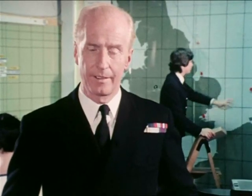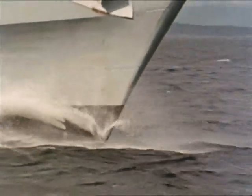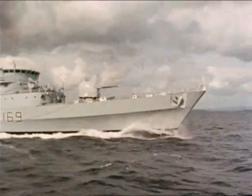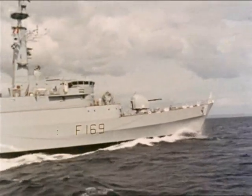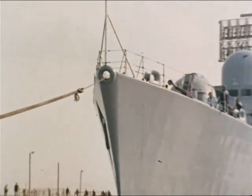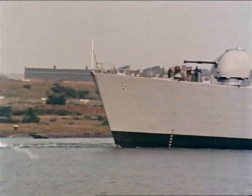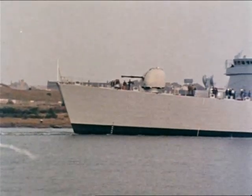The first of a new class of frigate, HMS Amazon, is now at sea. She's faster than any other frigate in the fleet, and later ships of this class will carry the new surface-to-surface missile, Exocet. HMS Sheffield is the first of a new class of destroyer. She carries a helicopter and is armed with a new 4.5-inch quick-firing gun and the Sea Dart missile system, which is currently the finest of its type in the world.